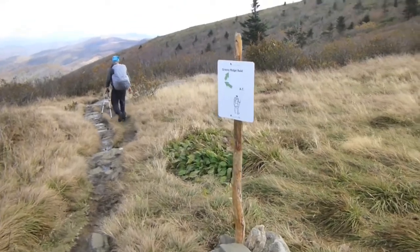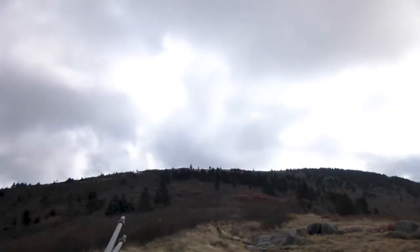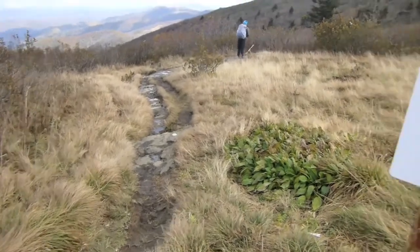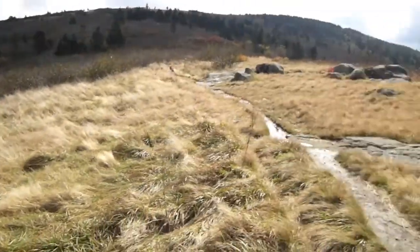Okay, guys. As you can see here, Grassy Ridge Bald is up this trail. That's just a side trail going up there. The Appalachian Trail, as you can see, runs straight down this way. This is the way we're going to take. We're headed to Overmountain Shelter.